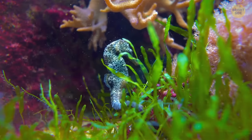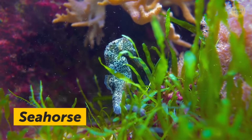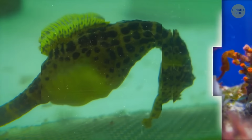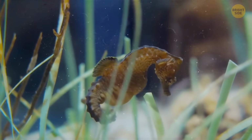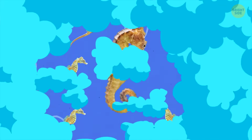Well, the seahorse is an unusual fish. Normally, female animals carry a child, but seahorses do it the other way around. For 9 to 45 days, the future father carries the eggs inside a special pouch until the birth process begins. Then the male opens his brood pouch and squeezes out the children.